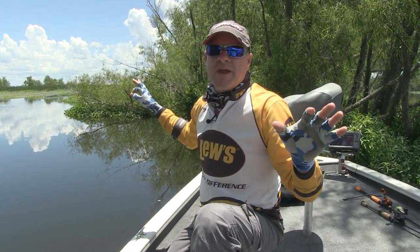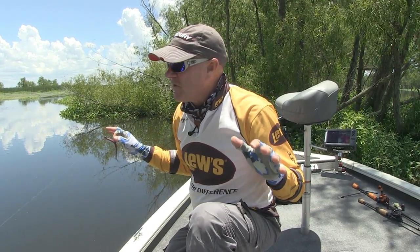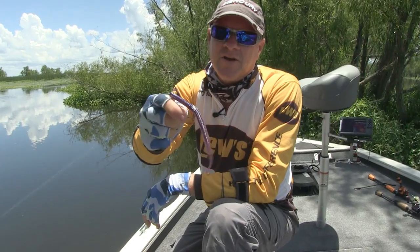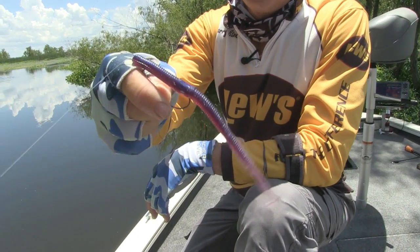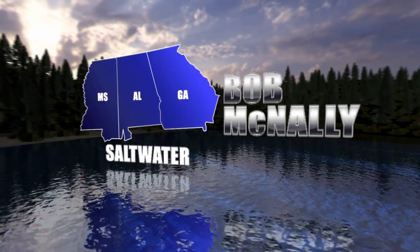The other thing, believe it or not, is wide and expansive an area as this is, it gets fished a lot, and these fish see a bunch of different baits, but they don't see that very often. That's a little Jean LaRue tattletale worm. It's a little 8-inch worm. I've got it Texas rigged. I don't see that very often.